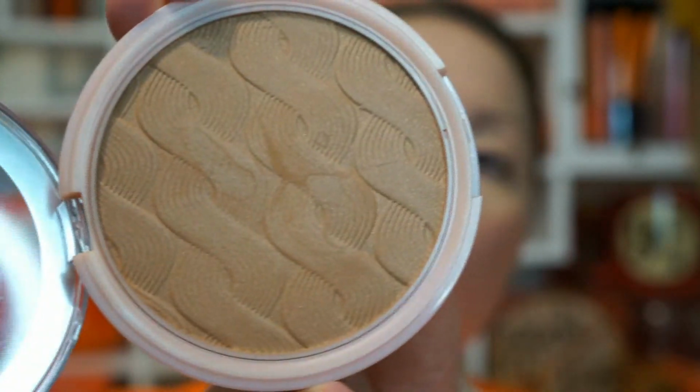Okay, I don't have any eyeshadows, so I'm gonna use bronzer as an eyeshadow. That's the True Match Lumi Sun Kiss bronzer for face and body. Okay, so yes, it has pretty sparkles and the design as well. Okay, let's apply it.